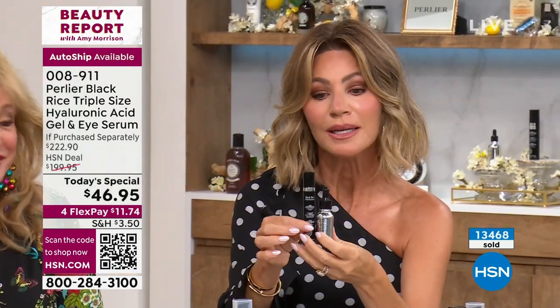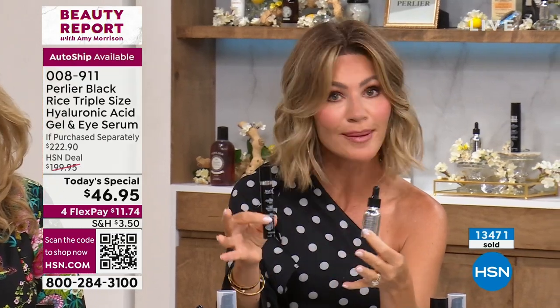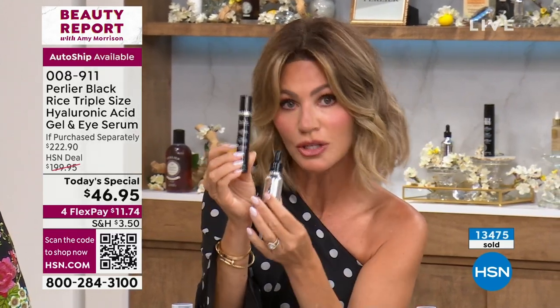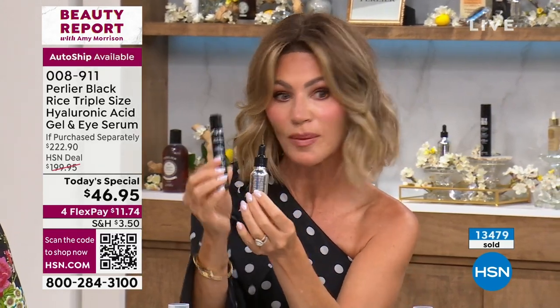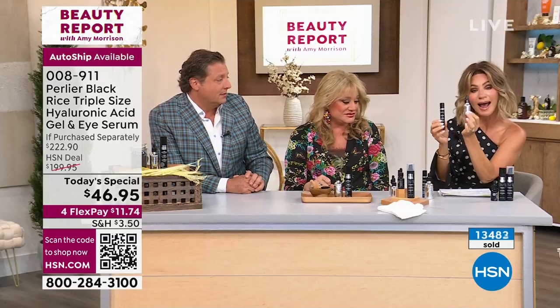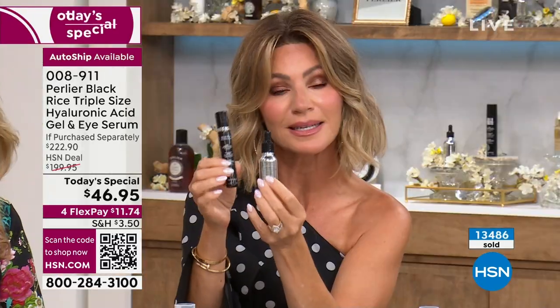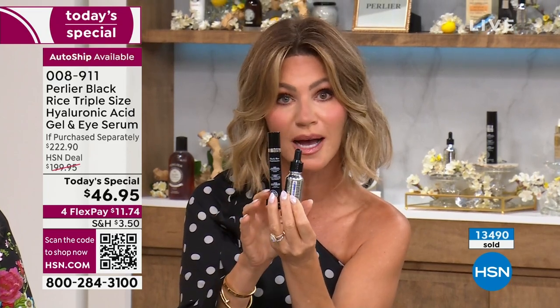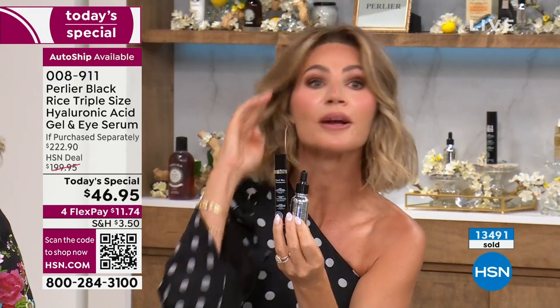I just want to point out, this is the normal way that we sell it. So the eye serum, for all types, hooded eyelids, crow's feet, whatever it is, by itself is $40, correct? This is the normal size, the regular size. The regular size of the serum for the face is $78. So just think about that. If we did just the normal sizes for $46.95, that would be a great deal.